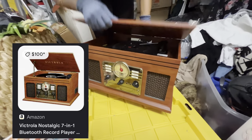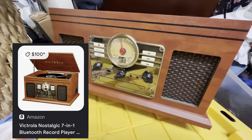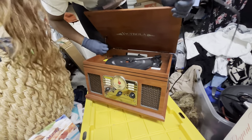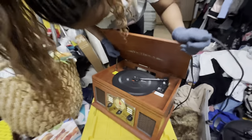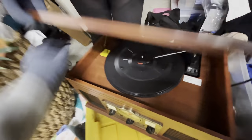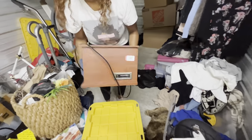Oh, this is nice. It's a record player and it has a CD player. Well, I've never seen that. No, I've never seen this either, but it's really crazy. Hold on, I don't know how to bring this back down. Let me see if I can help. There we go. This is nice. How much was Goodwill selling it for? $8.99? I'm surprised.